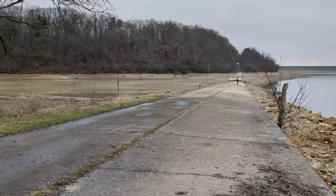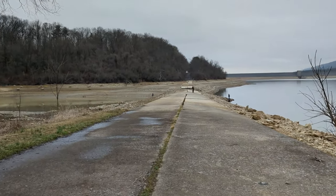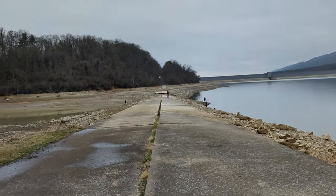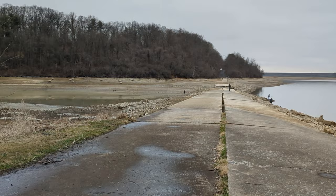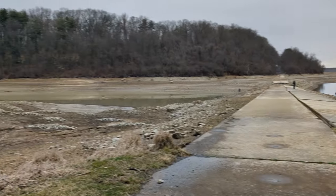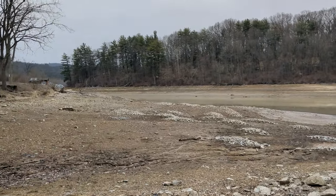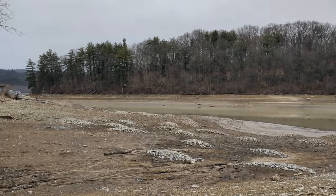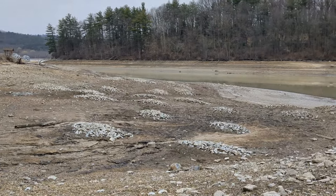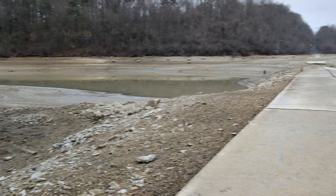I'm here at Hunter's Cove. This section, I don't think I can walk all the way across because there's a little bit of water. But this is the Hunter's Cove part of the lake. Usually the water's not this low when I'm here. This is the first time I've seen it this low. I wonder what made those. I know fallfish make mounds, but I don't know who made that. It's really cool.